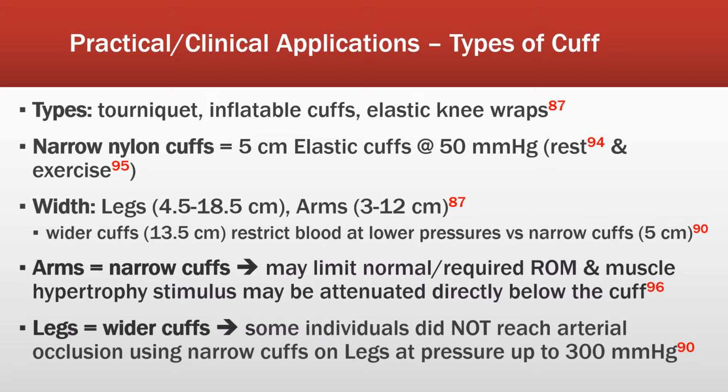So talking about the types of cuffs, this is a big question. There's many models that have kind of jumped on the bandwagon and come out with their own form of this. So you have tourniquet, inflatable cuffs, elastic knee wraps have even been used. What has been shown is that even with the narrow nylon cuffs, you can get a similar amount of pressure with elastic cuffs that are 5 centimeters at 50 millimeters of mercury. And that's consistent both at rest and with exercise.